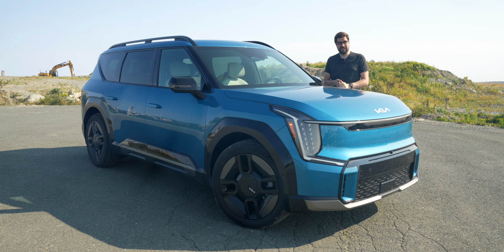Either way, the Kia EV9 gets 2 massive thumbs up from me. It's a fantastic EV. It's one of the best I've ever tested.